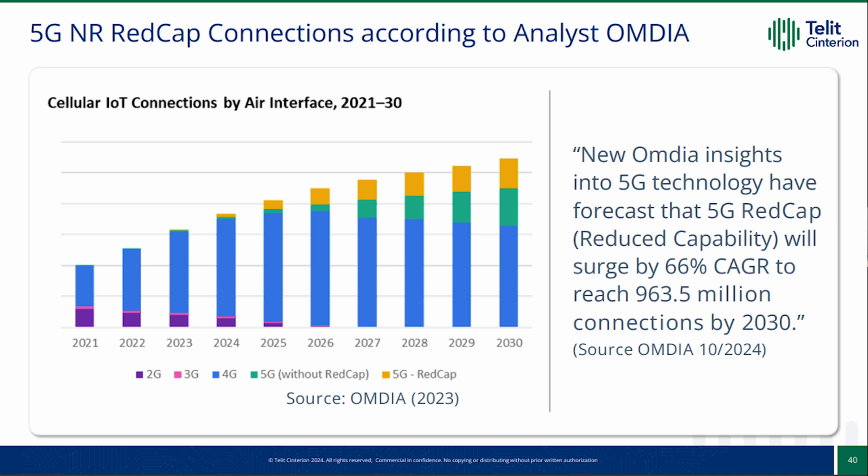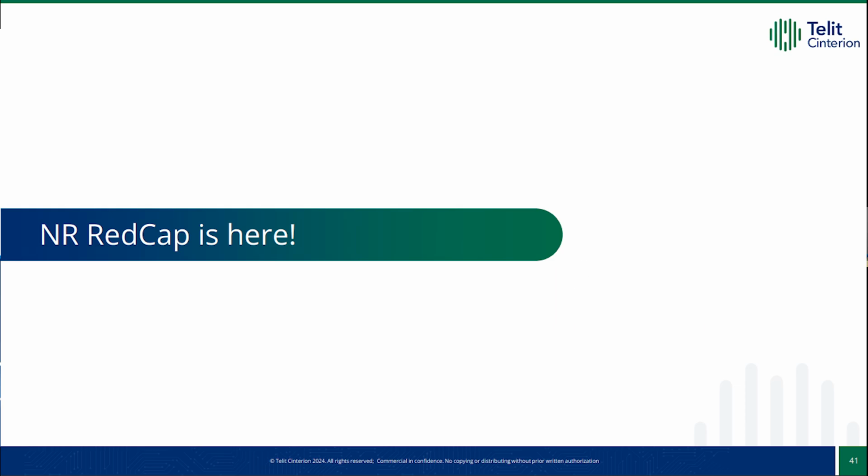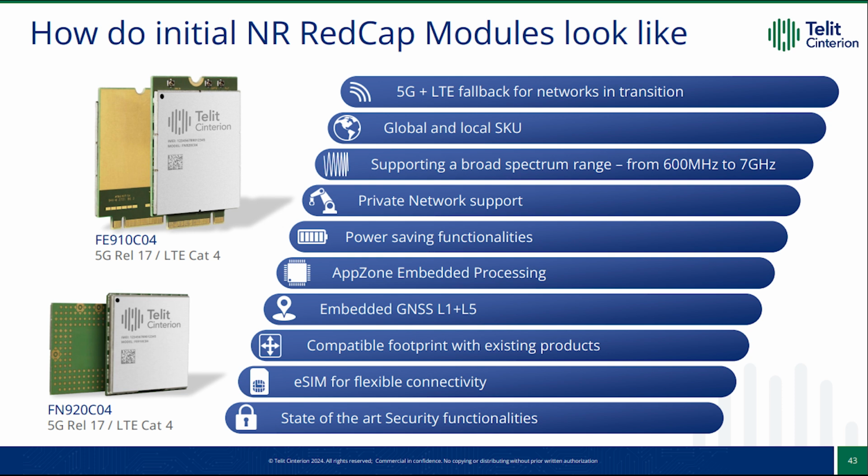So coming back now from the standard really to the application and device part. RedCap is available in release 17, and how these applications look like is outlined here a little bit. So there is fallback, of course, included in order to work across different regions. It's also possible really to have global variants, with a lot of bands supported, similar to eMBB. There are many bands supported. The spectrum range here excludes millimeter wave, so FR2 we will not see in initial RedCap devices. The question is when it will show up and how, maybe in some special use cases. But here it's the full FR1 spectrum, almost from 600 megahertz to 7 gigahertz, which is supported.